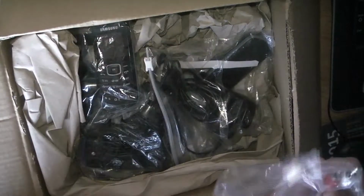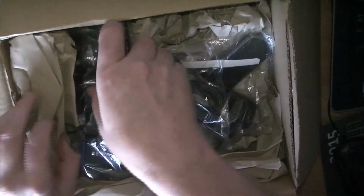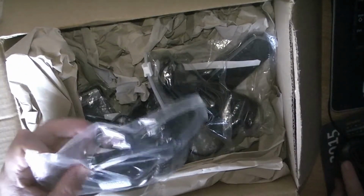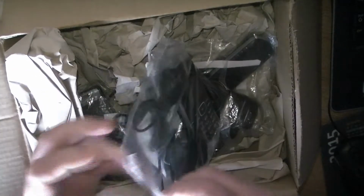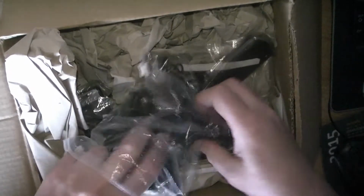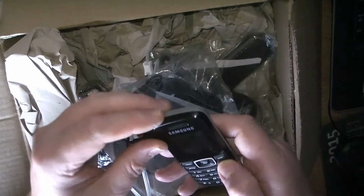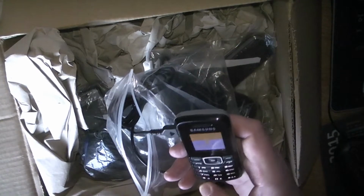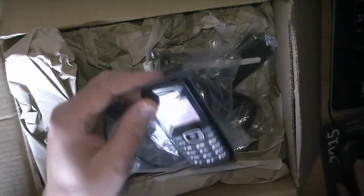Nice. Few batteries, few cables. So yeah, 10 out of 10 for the packaging, indeed. This one's even been switched on. He's left it on. And this one looks like the Samsung E1080. Can I get that open? Is it open? Oh, excellent. Looks in pretty good condition. The keypad pressed, there we go. Keypad unlocked, fantastic.